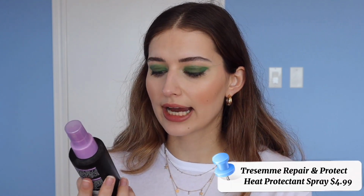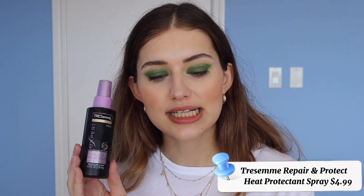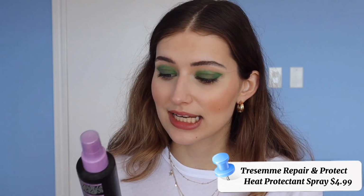I kind of forgot about it. This is the Tresemme Repair and Protect. This is a heat protectant spray, and I don't know if it worked. I was using it and I didn't notice that my hair was damaged, so I hope that it did. It's a pre-styling spray, so you spray it into damp hair, and yeah, I wasn't mad at it.